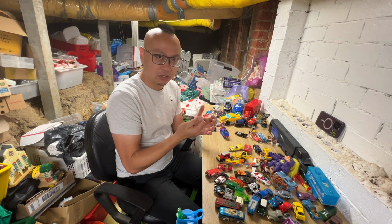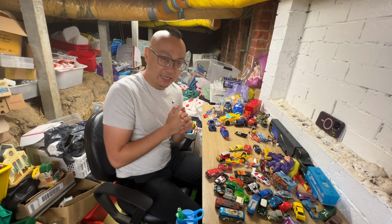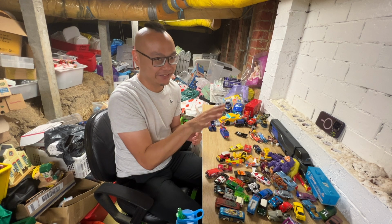I picked up a Bratz doll. I looked at the guy and I go, how much for this? He goes, 10. And then he had this kid there going, 10 cents. And I'm like, mate, I knew it was $10. Your dad knew it was $10. It's definitely not 10 cents.